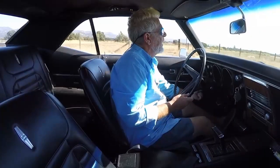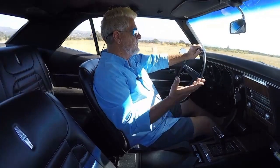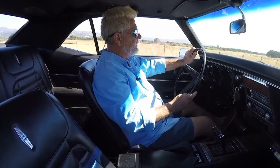Right up to 60 miles an hour. Drives nicely, goes straight down the road. The suspension, braking, everything feels good.